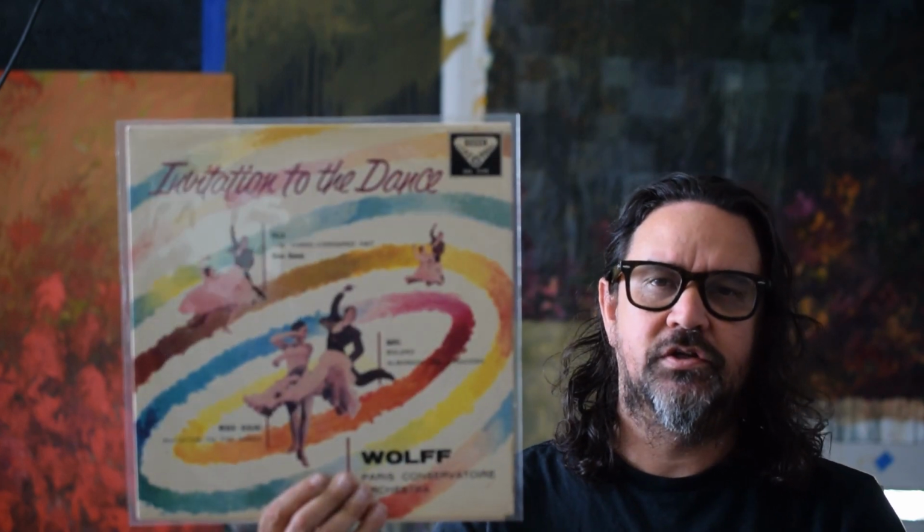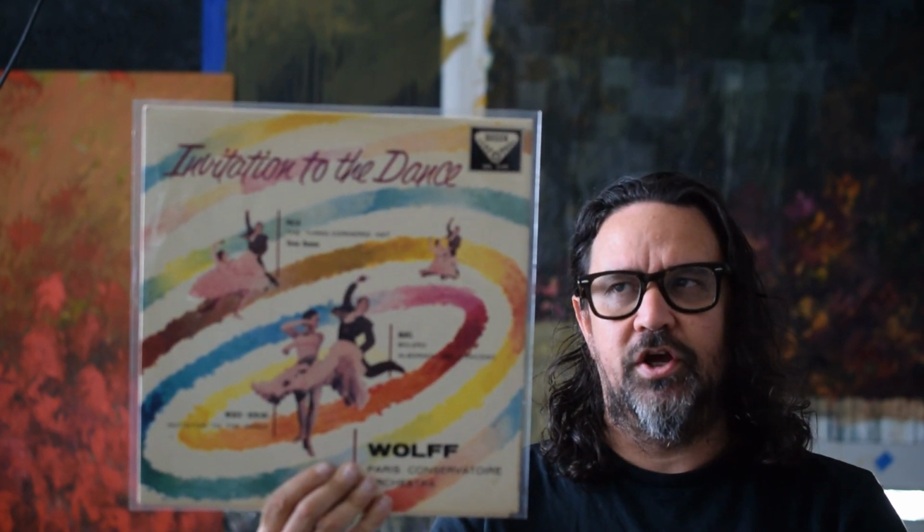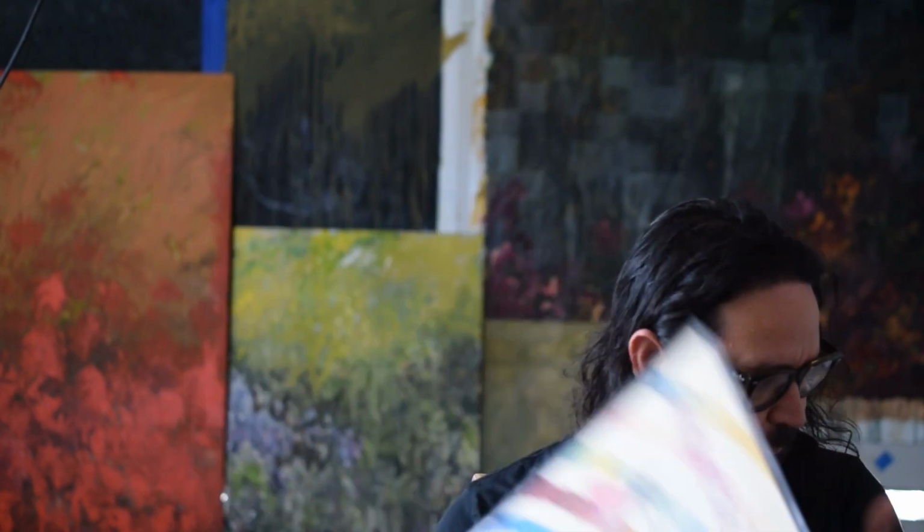This is another compilation which has 3 dances from the Three-Cornered Hat, and it also has Ravel, Bolero, and Alborada del Gracioso. This is a pretty hard to find, very early Decca. This is SXL 2105, conducted by Wolff, Paris Conservatoire Orchestra. I do not know much about Wolff. I do not have many of his recordings. This sounds really great. This was also put out later as a Stereo Treasury Series record.